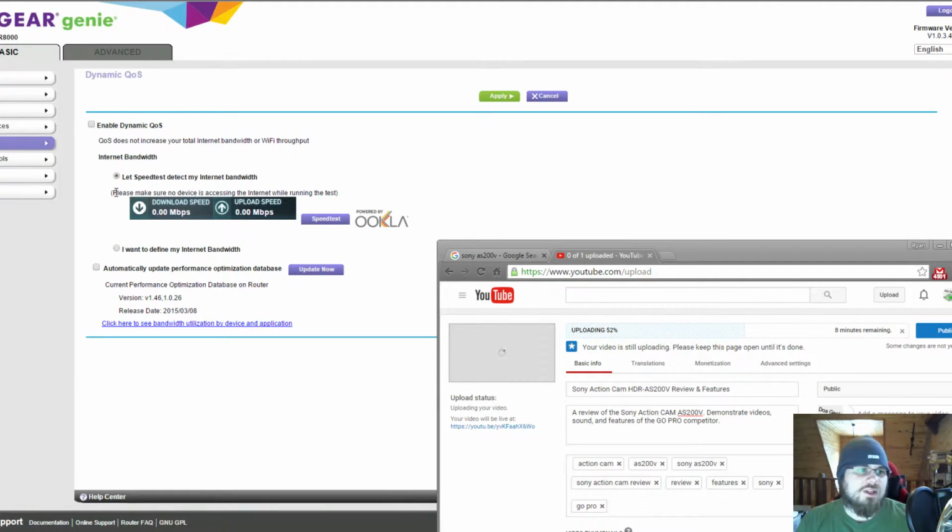Now, one of the things that's here in Netgear Genie, which is pretty cool, is you can let speedtest.net do your bandwidth check, and then it will utilize that as the data for how fast your connection is, and then from there it will distribute that megabytes per second of upload and download between the various services, creating your quality of service for each feature.